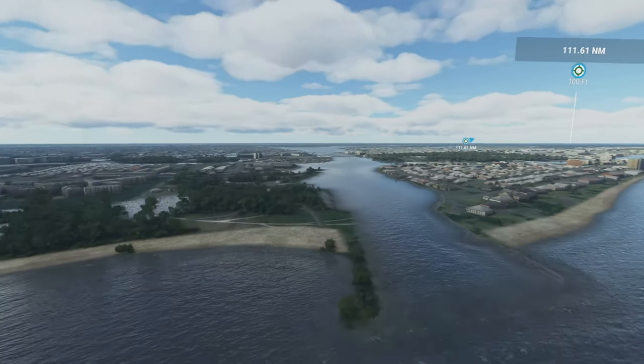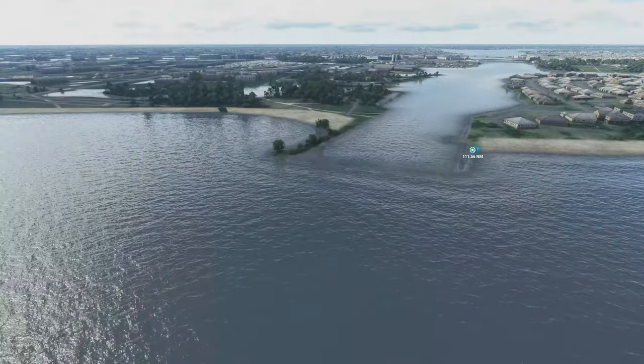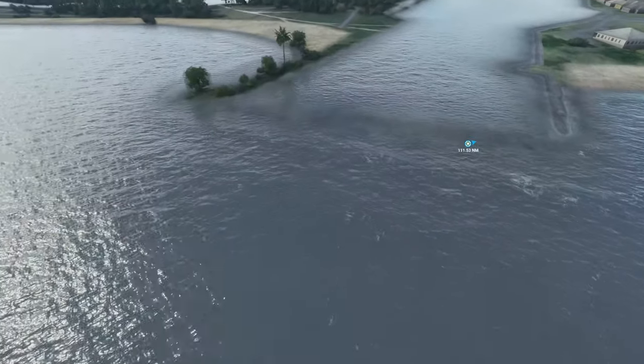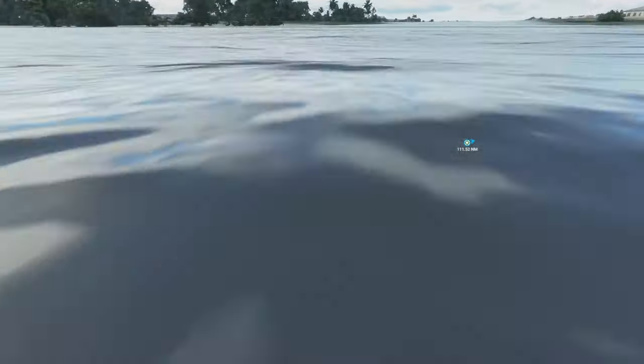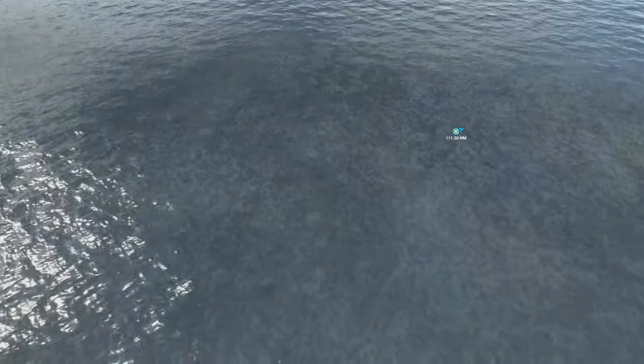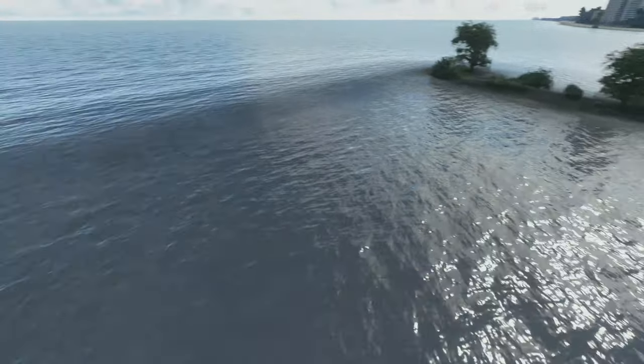Alright, well, let's see what else. That's an interesting thing here. Seems like the game, I don't know, it's putting something here at the barrier, like it knows some of the underground geometry or something. This just looks a little different in that zone.